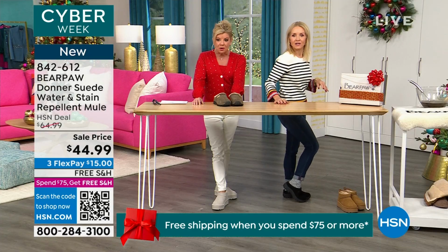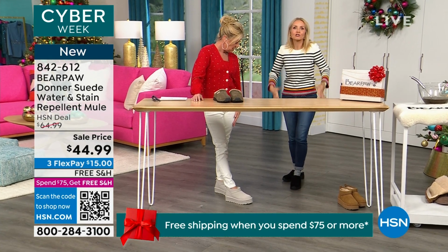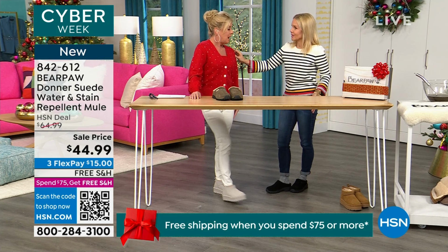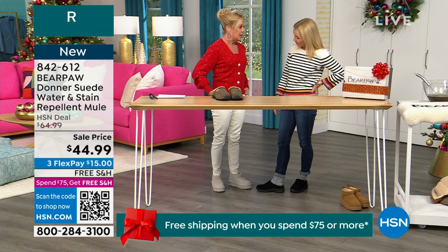Again, they're adorable. Look how cute they are on. That's just fun. A sweater, jeans, socks, and then a little Bearpaw. That's why I always say shop your closet. Yeah, you've got on sparkles. Is this the cutest, by the way? Do you love this? As soon as I walked out, I said I love this.